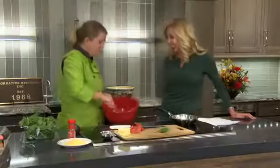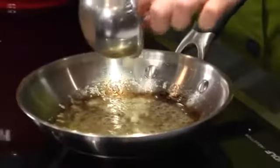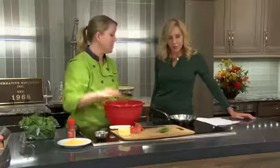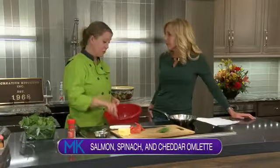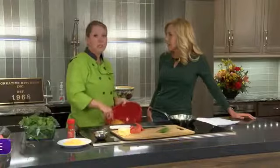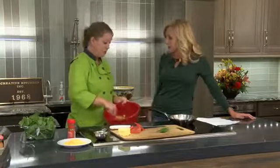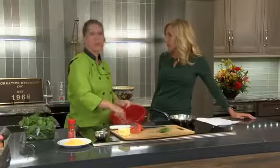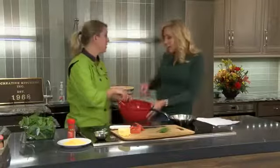All right. So we've got a little butter melting in the pan, and I'm going to add a little bit of minced garlic. That's just going to season up our butter and our pan. When we make omelets, I don't think people realize the importance of really getting the eggs thoroughly whisked, almost frothy, because you don't want any separation of your egg whites and egg yolks. I'm going to let you keep whisking those for me.